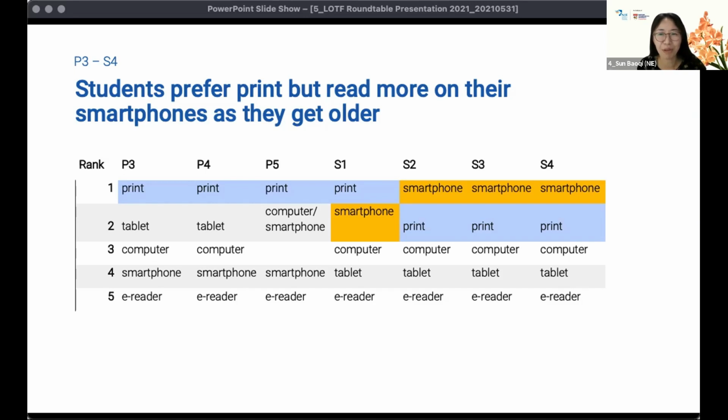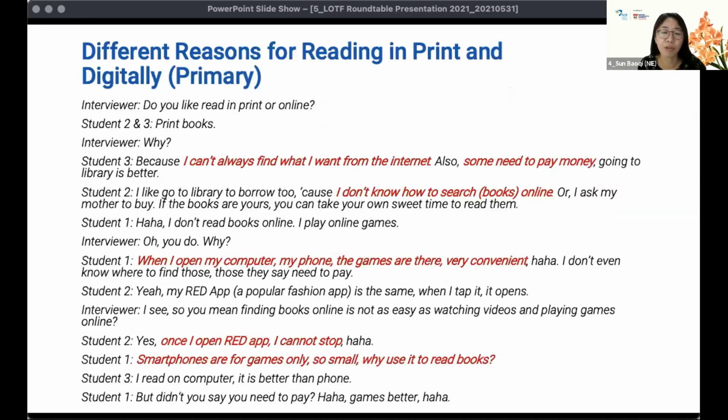Interestingly, the e-reader, which is the only electronic device designed for reading, is the least preferred reading device. Based on our previous question about device ownership, this may be because students are less likely to have an e-reader. So clearly, devices are going to coexist with print when children grow older. And most devices also have entertainment functions. Hence, one question arises: what are children's reasons for reading in print and on devices?